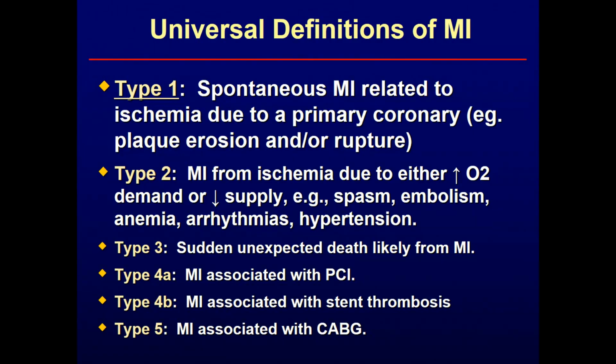coronary thrombotic event. The second most common type of myocardial infarction is the type 2 MI, which is an MI due to demand or increased oxygen demand or decreased supply. And this means from anemia, arrhythmias, hypertension, heart failure. And these are the common MIs that we see in hospitalized patients.